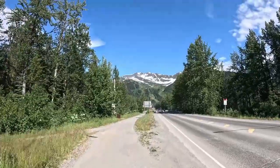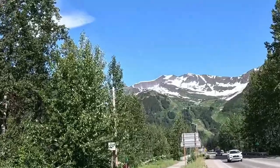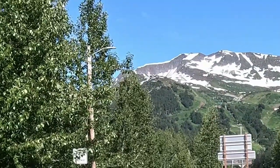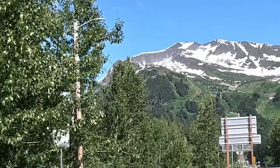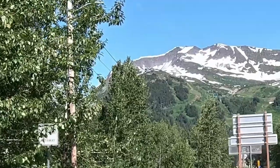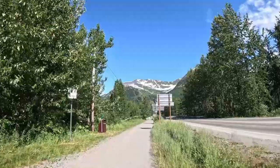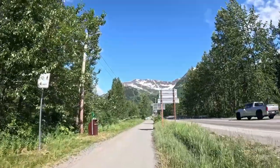So if you look almost at the top, there's a small brown building. That's where the tram went up to today, which was amazing. But you can also probably see the ski lifts.